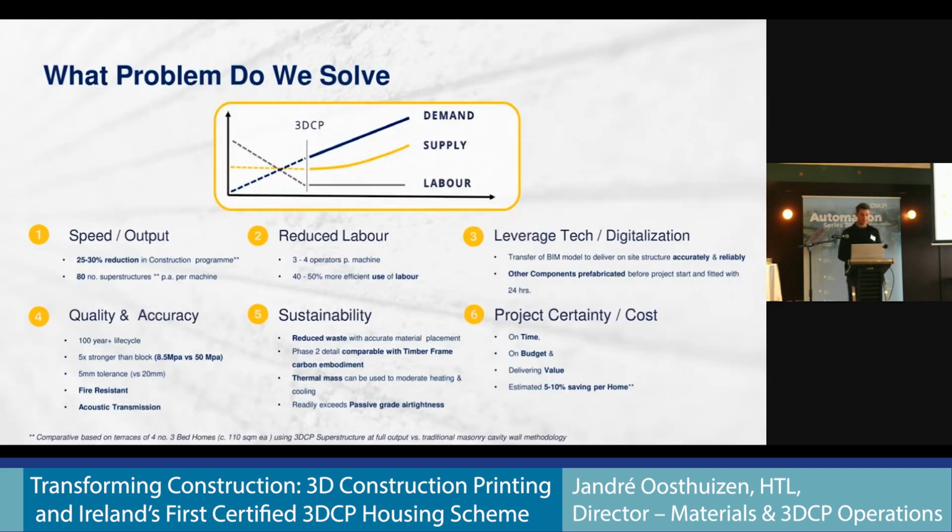So what's the problem that we're trying to solve? Within an ever-increasing demand for housing in the market, we have an ever-decreasing skilled labor force. We're comparing ourselves at the moment to block construction. There are very few blockies that graduate every year, so the skilled workforce for block construction is ever decreasing. We want to use innovative new technologies and automation to ramp up the supply of housing by using less labor and ensuring more quality at the end of the day.